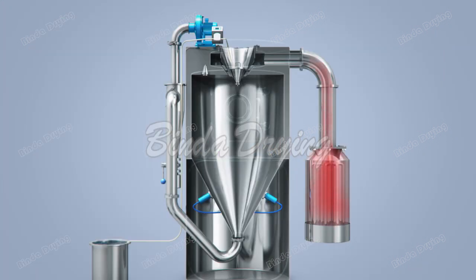The main features of this machine are as follows. 1. Drying speed is fast. After the material liquid is atomized, the surface area is greatly increased. In the hot air system, 95% to 98% of water can be evaporated instantaneously, and the drying time is only a few seconds. It is especially suitable for heat-sensitive materials. 2. The product has good uniformity, mobility, and solubility. Product purity and quality are good.